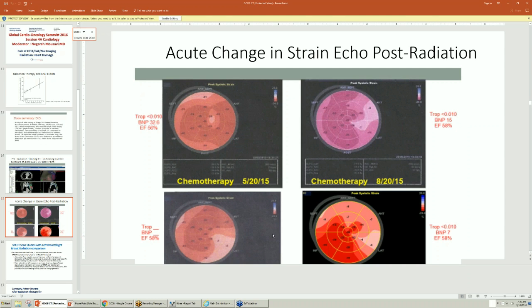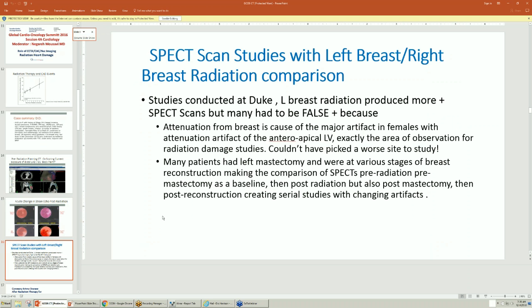So this is just showing the incidental changes that are happening with radiation. I don't know if this has been reported or not, but we're going to find out more from others. There have been a lot of SPECT scan studies of left breast compared to right breast radiation. It's the Duke group that said left breast radiation produces more heart damage because it's over the heart, and they showed that with their SPECT scans.